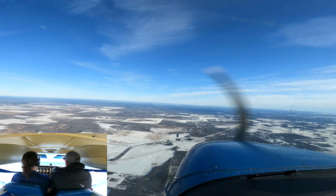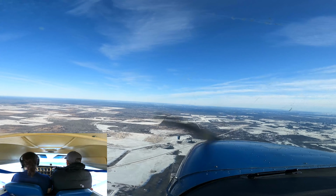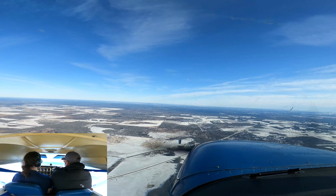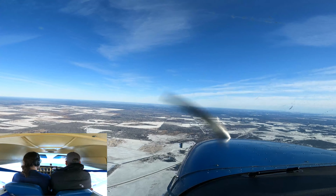So we'll do just zero flaps on this one. Let's say we're departing to the right, so we're going to have a right-hand turn on a climb out from takeoff. And let's do full power. So we're full power and climbing to the right when you're ready.